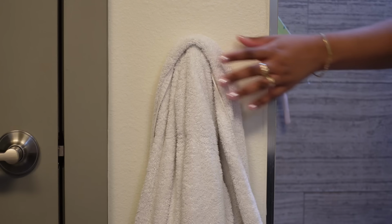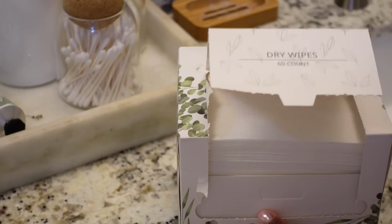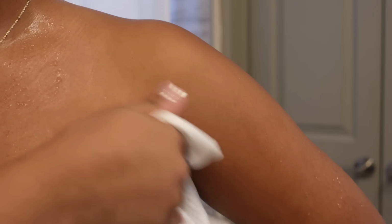Regular body towels and face towels carry so much bacteria. So when I get out of the shower, I will use my regular body towel on the rest of my body. But for my underarms, I just go ahead and grab one of these. And these are biodegradable, and these are from Amazon. They're way more affordable than the Clean Skin Club towels. And I think they're literally the same thing.